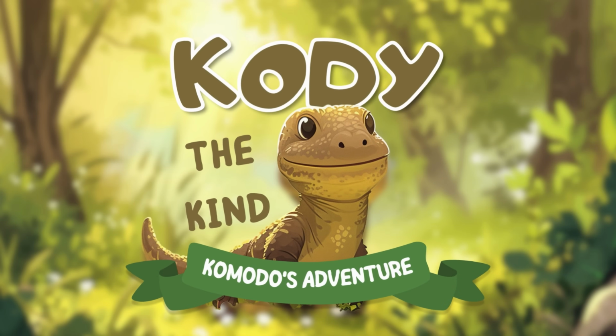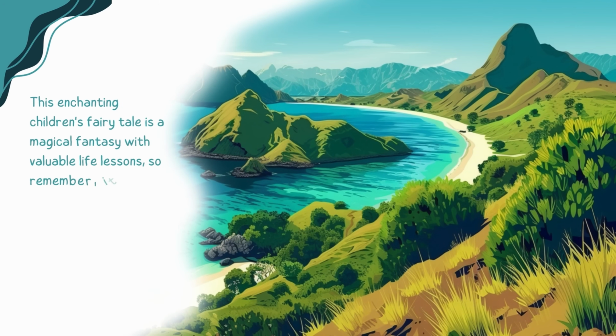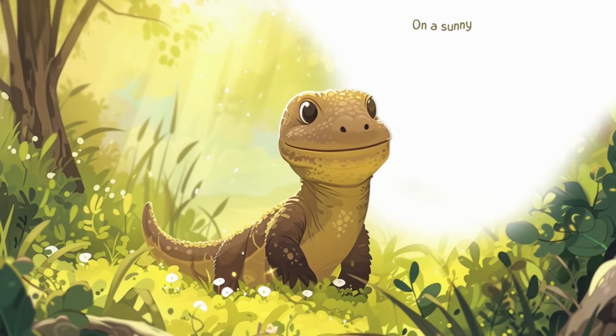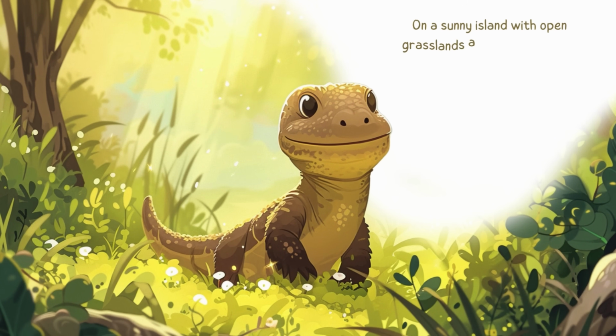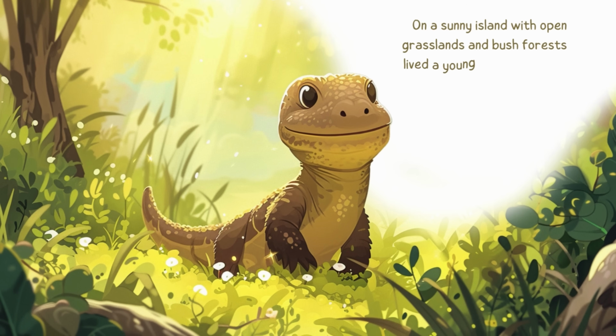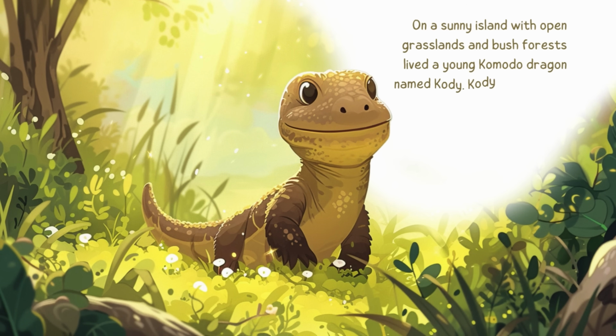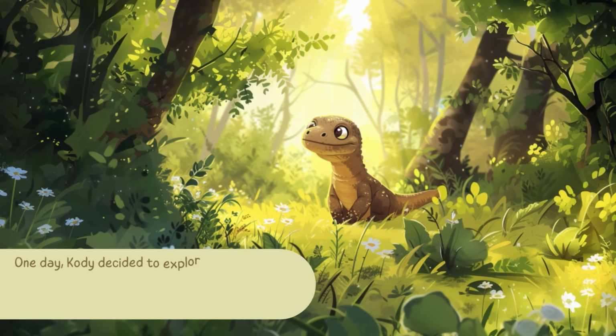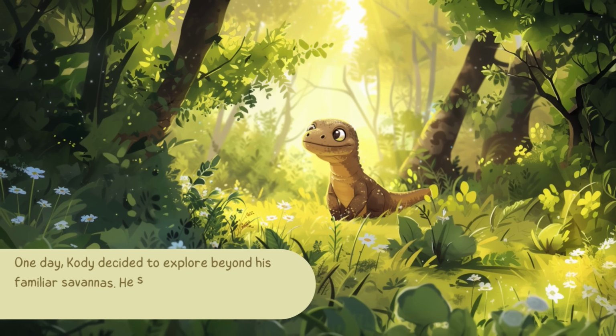Cody the kind Komodo's adventure. On a sunny island with open grasslands and bush forests lived a young Komodo dragon named Cody. Cody was not like other dragons. He was kind and full of warmth. One day, Cody decided to explore beyond his familiar savannas.